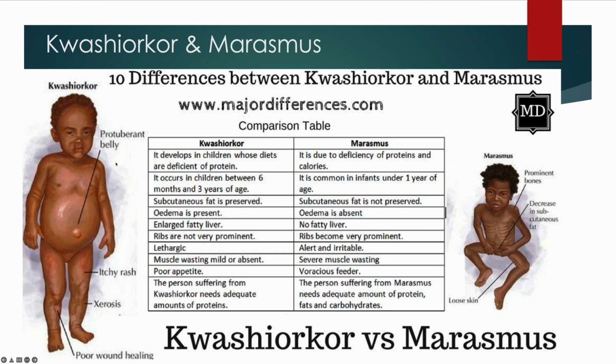So here's a nice little comparison table, and you can see that there's quite a difference between the presentation of these two. The kwashiorkor child is going to have this protuberant belly. They usually have xerosis of the skin and edema. They are generally more ill, even though they don't look it, than the marasmus children. It usually develops between 6 months and 3 years of age. They have subcutaneous fat preserved, so they don't look wasted like the marasmus children. They also have some edema and an enlarged fatty liver. They tend to be pretty lethargic, and they have a poor appetite. This is mostly a deficiency in protein, okay?